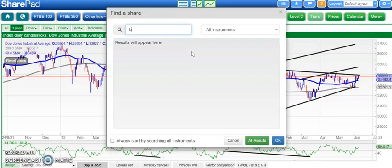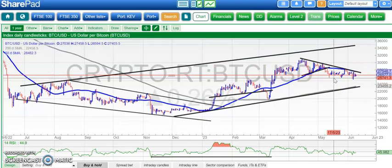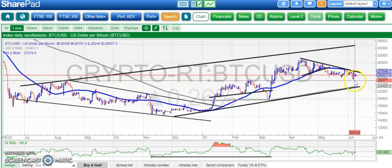Moving along to Bitcoin, which has been pummeled by the authorities, obviously still trying to kill this market in favor of the fiat area. Here we've got the market basically trading either side of the old March support, 26,700. The good news is that we didn't have to go down to 25,000, which was the old August to February support. We have stayed above that.